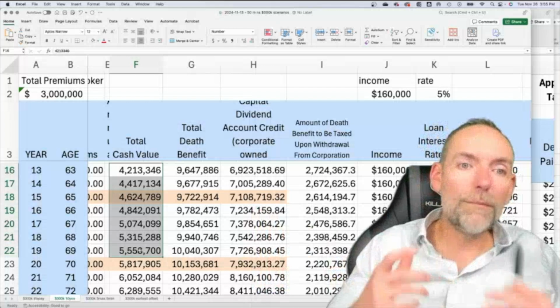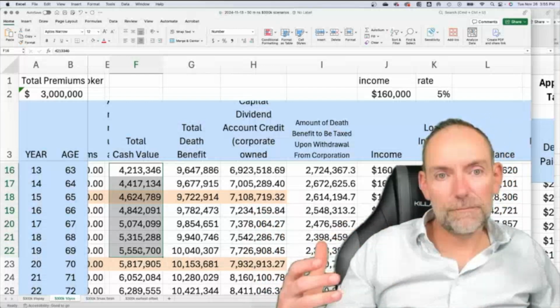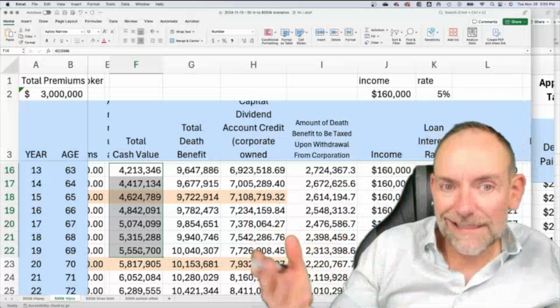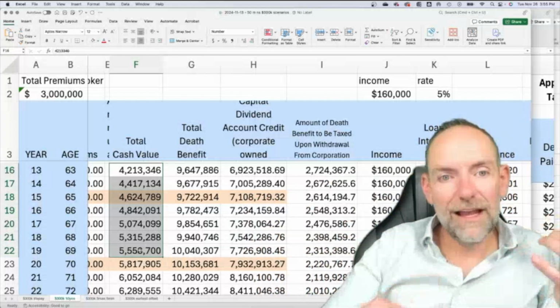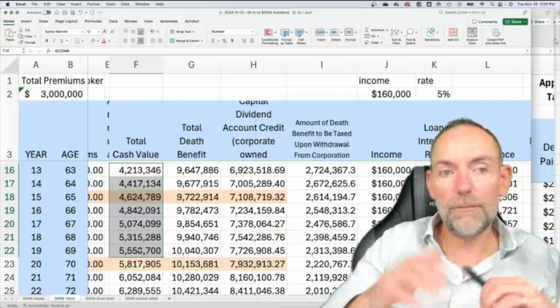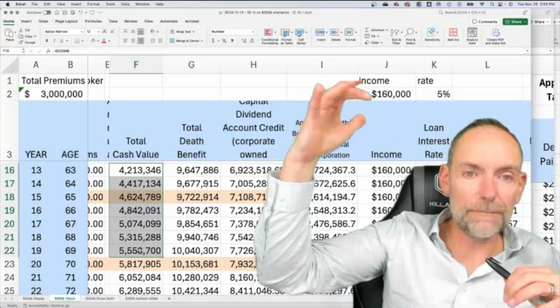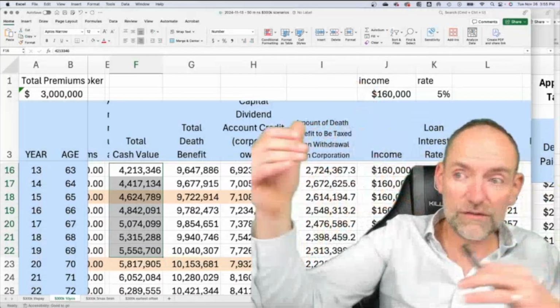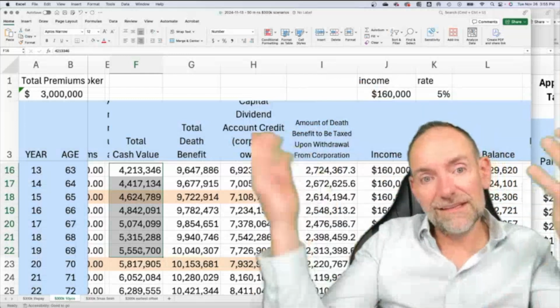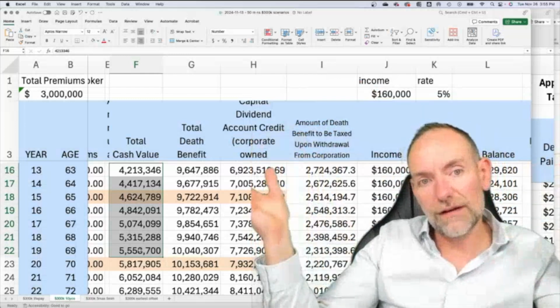Policies grow based on interest rates. So if we go back and look at the historical growth rates, back in 1990, Sun Life, Equitable Life, Canada Life, they were all paying 10+% in the returns for their cash values. Why? Because they were investing in the same environment, which was a high interest rate environment.